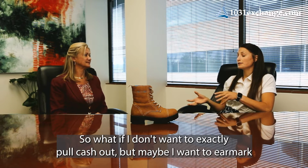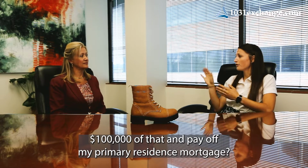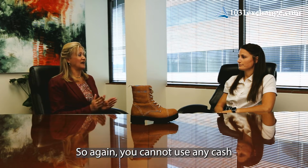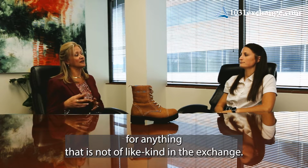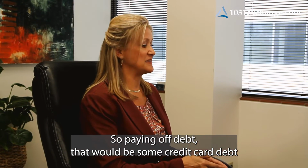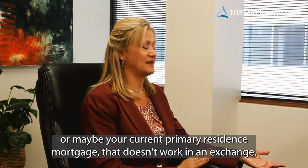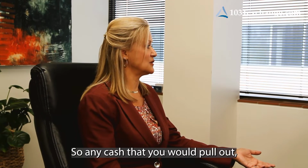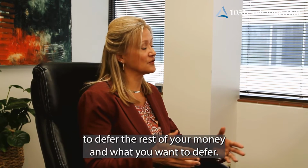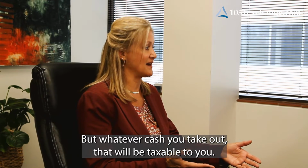So what if I don't want to exactly pull cash out, but maybe I want to earmark $100,000 of that and pay off my primary residence mortgage? So again, you cannot use any cash for anything that is not of like kind in the exchange. So paying off debt, that would be maybe some credit card debt or maybe your current primary residence mortgage, that doesn't work in an exchange. Any cash that you pull out, you can do so. You're still going to be able to defer the rest of your money, but whatever cash you take out will be taxable to you.